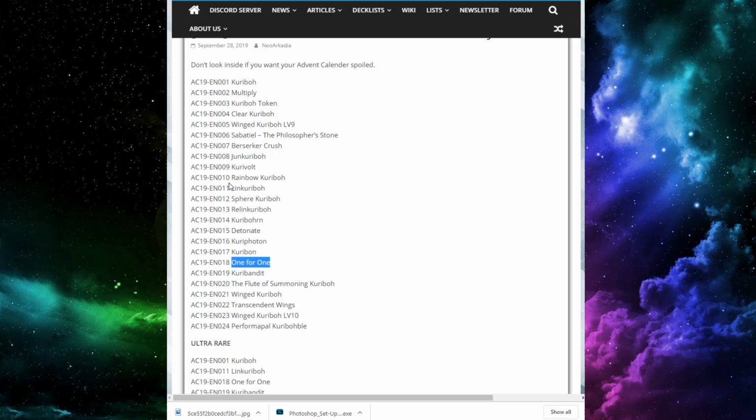So other than Sphere Kuriboh and 1-for-1 and Link Kuriboh, none of these cards really actually see play. So it's kind of a shame.